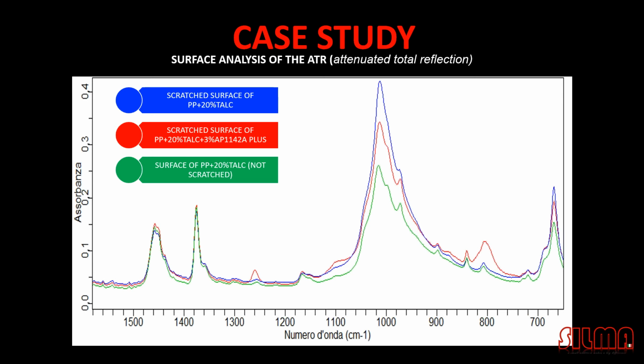So in the white area in this picture, you can see there is more talc than in the darker area. And you can see, especially in the left picture, that after the scratching, you have more talc which came out at the surface. In the case of addition of silicon additive from Silma, you have less talc.